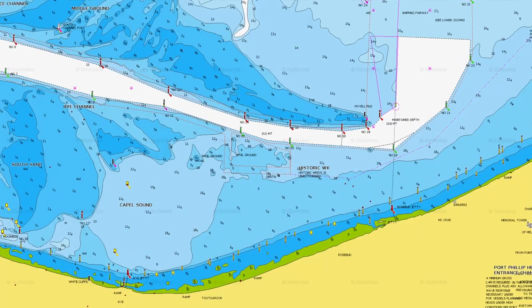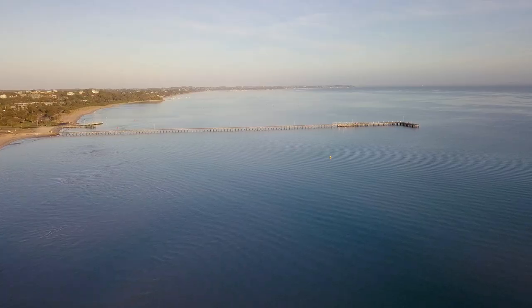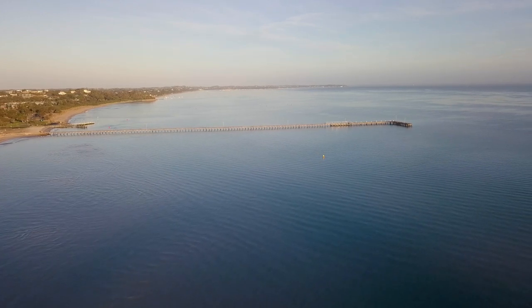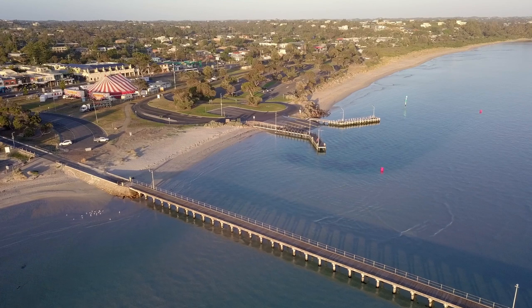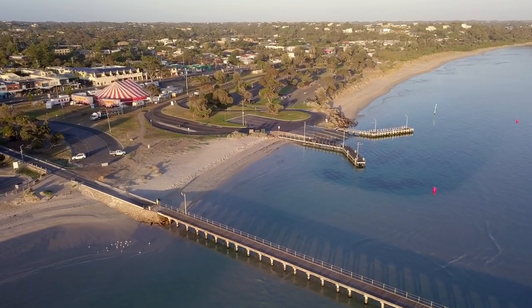This ramp is one of the better equipped ramps on the beautiful Mornington Peninsula, designed to keep traffic flowing even in the busiest of times. This ramp will give you very quick access to the South Channel, and you will be in the prime gummy shark grounds in no time.